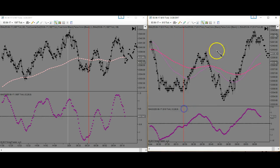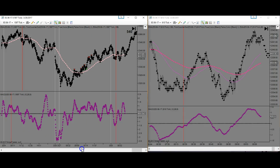I don't rely heavily on what happened prior in the market to really help me determine what's going to happen now, unless we're talking about areas and overall trends. So when I'm looking at what's happening right here, I'm trying to determine first what is the overall trend. And the overall trend really at this moment is to the upside.